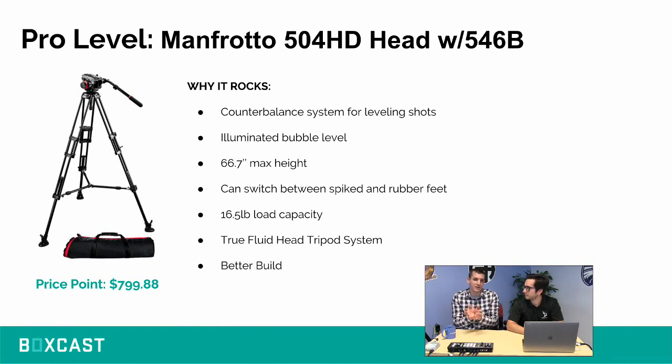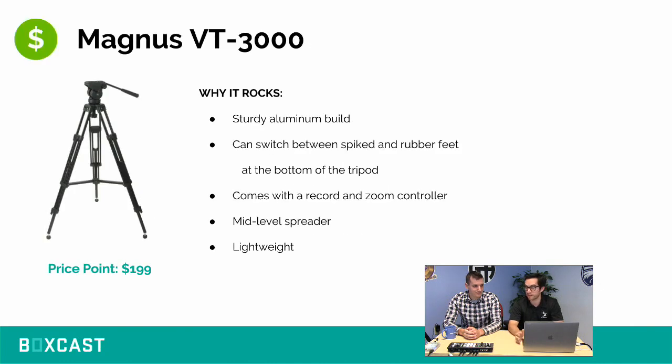Whereas the other ones that we're going to recommend today, they're not a true fluid head, but they mimic the feeling of a fluid head tripod. Right, so let's talk about the best bang for your buck tripod here, the Magnus VT3000, which we actually bought two of when we started out, and they've been rock solid tripods for us. We still use them to this day.